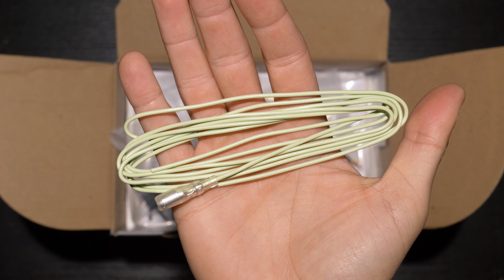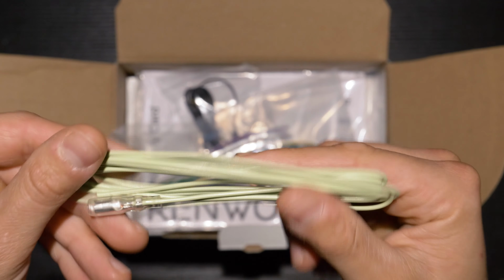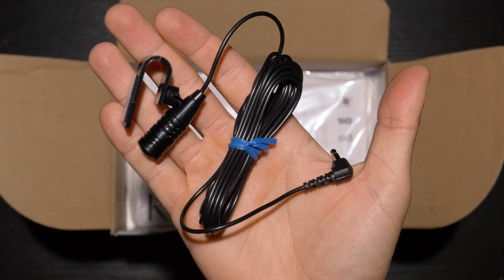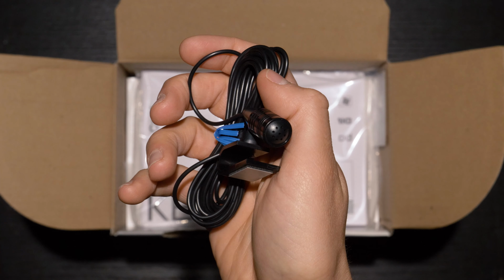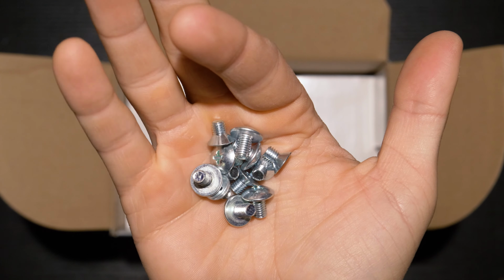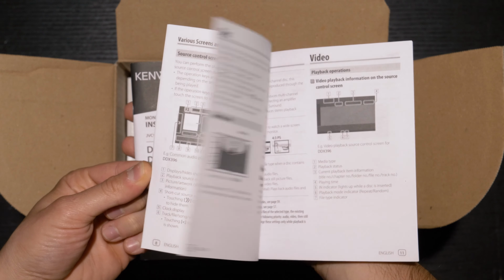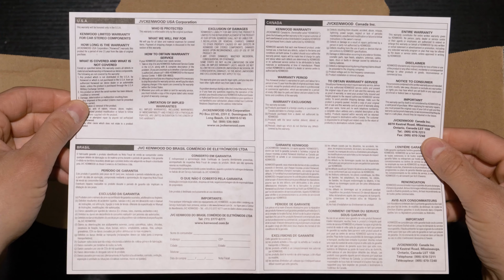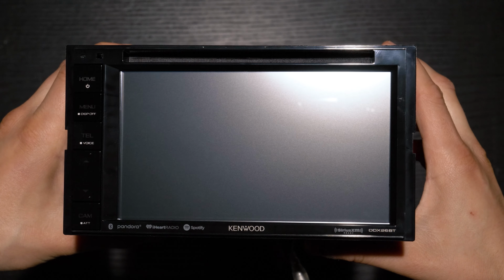Inside the box is a parking brake extension, wiring harness, external Bluetooth microphone, hardware, instruction manual, warranty card, and double-DIN stereo.